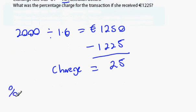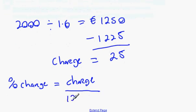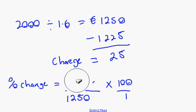Okay? So let's try the percentage charge. Percentage charge is going to be the charge divided by 1,250, the amount we're meant to receive, multiplied by 100 over 1. And what this will turn out to be is, the charge is 25 euro. So 25 divided by 1,250 multiplied by 100, and what we get here is 2%. Okay, so 2%.